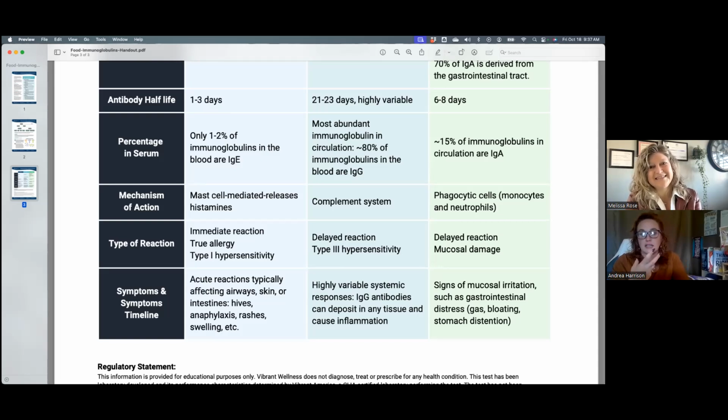We have mucosal lining in the vaginal walls. We have mucosal lining in the rectum. So you could be experiencing issues in those areas due to a food sensitivity that could show up as itching. It can show up as dryness even. It can show up as unusual discharge from either one of those orifices. And I think that's really important to think about. For the ladies, if you have a chronic problem with yeast infection, this could very well potentially be a food sensitivity as well. So I just wanted to make sure that we highlight all of the mucosal areas of the body as people are thinking, is this something that I may be dealing with?